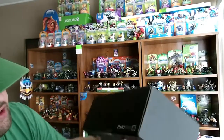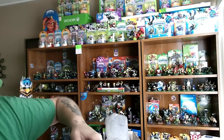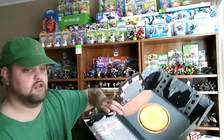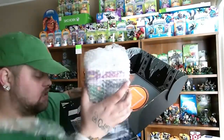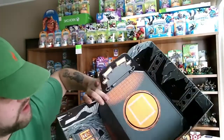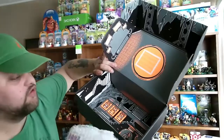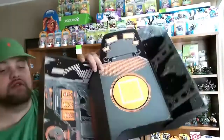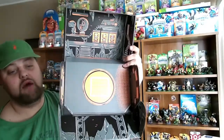The Loot Crate. Now this is not actually a whole Loot Crate. It's just some of the actual contents, as you can see. This is actually the Batman, I believe, that came out for the December edition. Now this box, it unfolds and it turns into the Batcave. So you can use this to display your Pop figures.